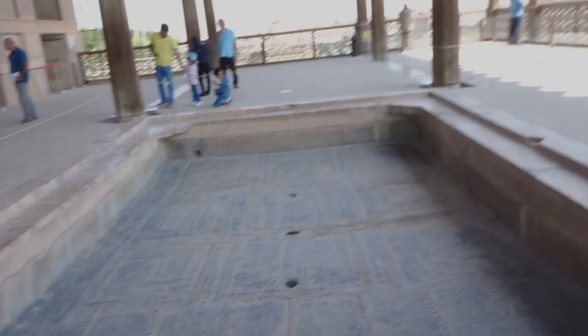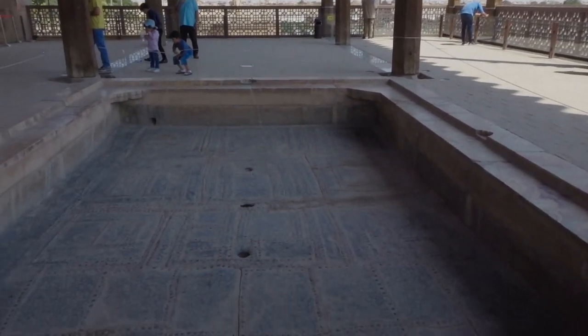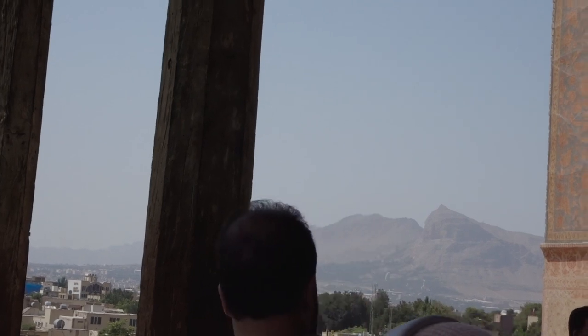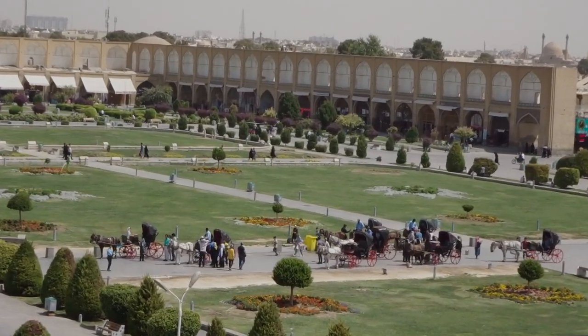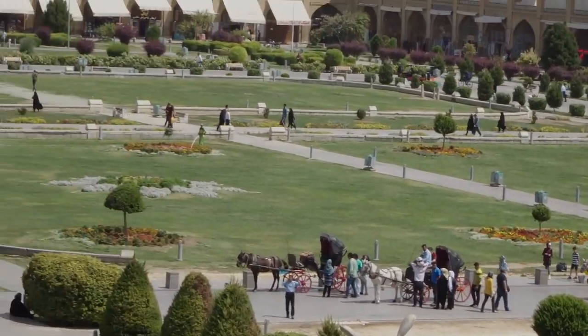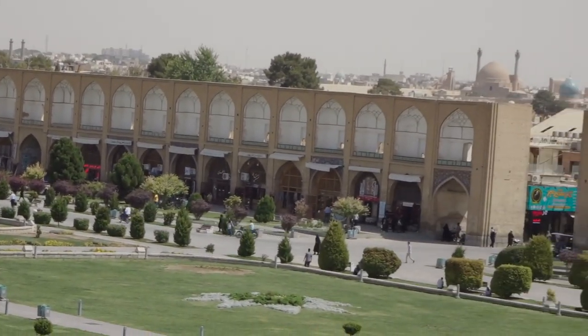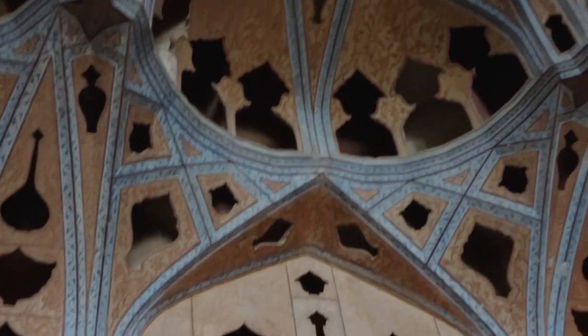This is a swimming pool right on this rooftop area. Through those holes they used to pump water, and they got the water from those mountains over there. They made this building in a certain way because it's a music room. They've built it to be soundproof. There's no echo in here, which is great for music. It's so steep.